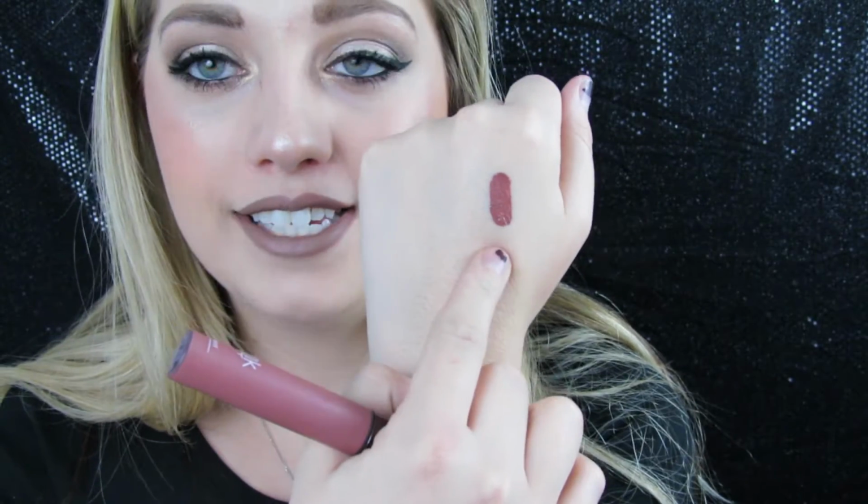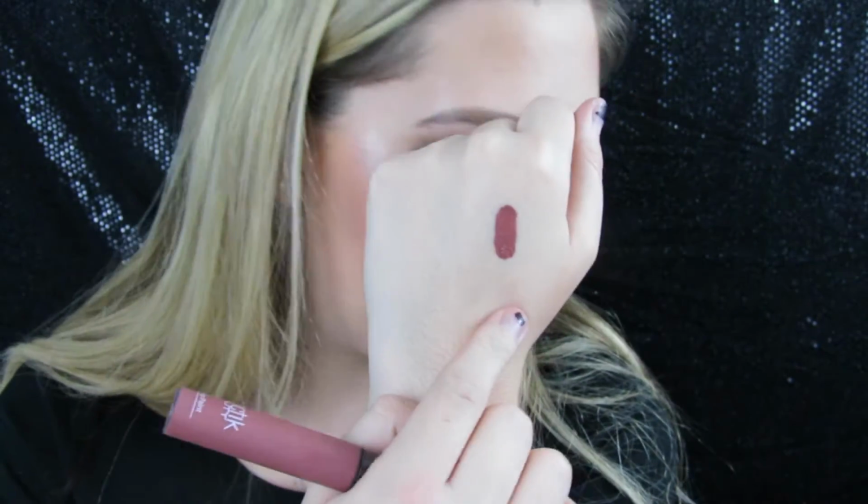The other thing that I got at the Galactic booth was the Galactic matte lip paint, and this one was in the shade Divine. And because I suck at swatching, I'm gonna go ahead and swatch it on my hand. So this is the Galactic Divine lip paint.